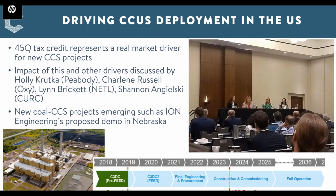As I mentioned at the start, we also held a policy-based panel discussion to reflect the major new incentives in the US which could help make CCS a commercial reality in the next few years. Most notably, the famous 45Q tax credit introduced last year, which provides companies with a credit of up to $50 per tonne of CO2 they store. I'm grateful to Holly Crooker at Peabody for inviting an eminent group of panelists to discuss this topic, representing the DOE with its vast CCS development program, Occidental, who are leading the way in deploying new CCS projects for enhanced oil recovery, and the Carbon Utilisation Research Council, which helped push through this new legislation.